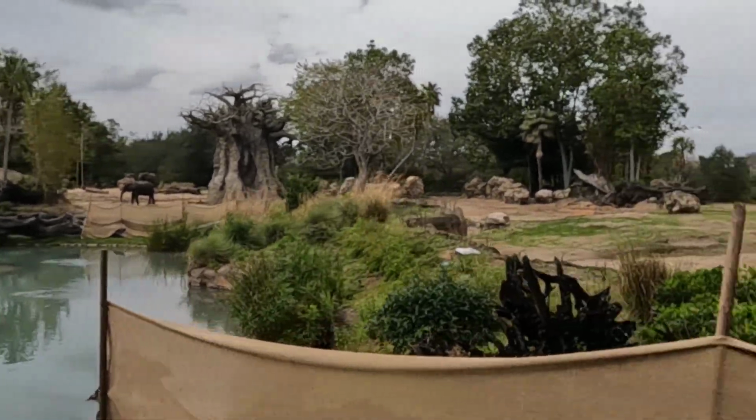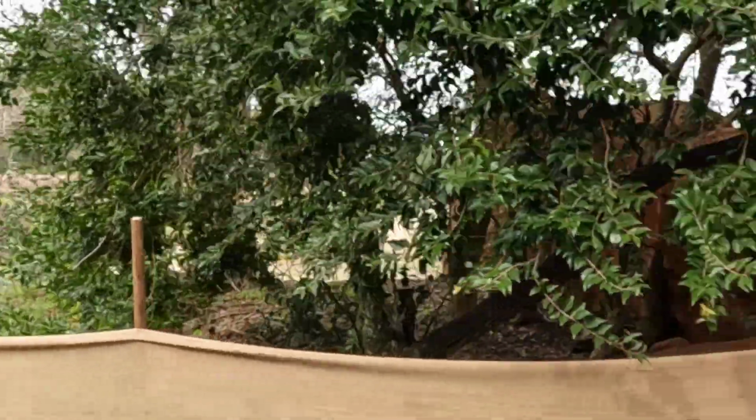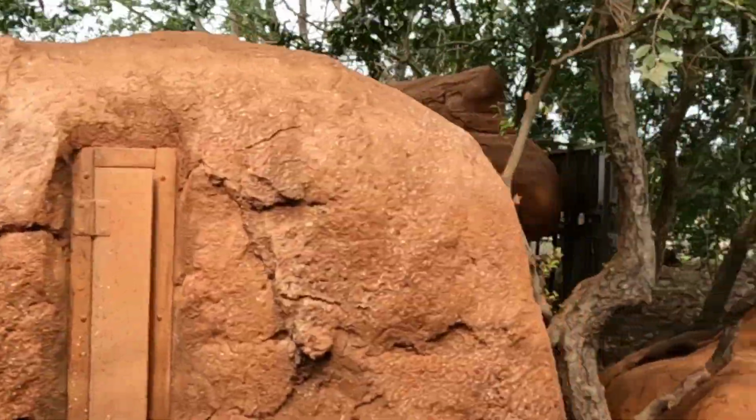But we're going to continue our safari. There's lots of other beautiful sights up ahead as well. Hopefully a lot of animals for us to find together too.